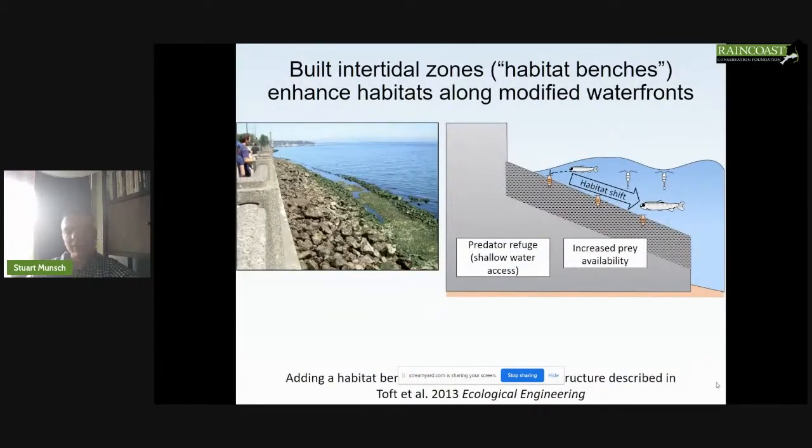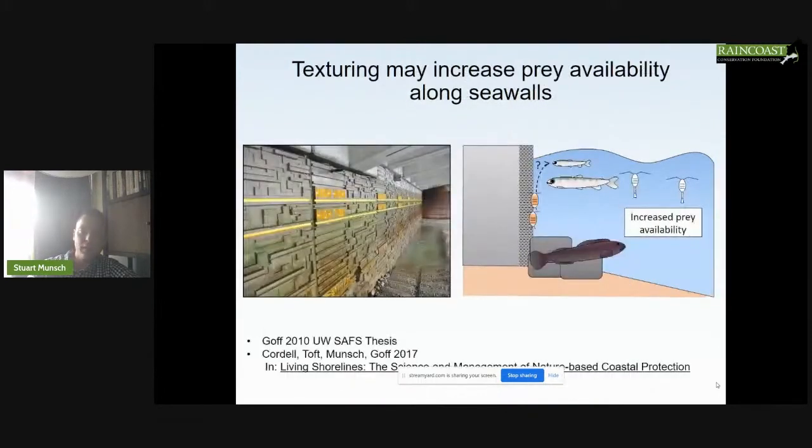Something else that we figured out was that, if you can't actually build a beach because you're in a highly urbanized waterfront, you can still build an artificial intertidal zone. So this will create more prey for fish, and it still lets those small salmon use the shallowest habitats, which we think are safer. And then if you can't even do that, if there isn't enough room, you can still add texturing to the seawall, which will produce more prey for fish like salmon.